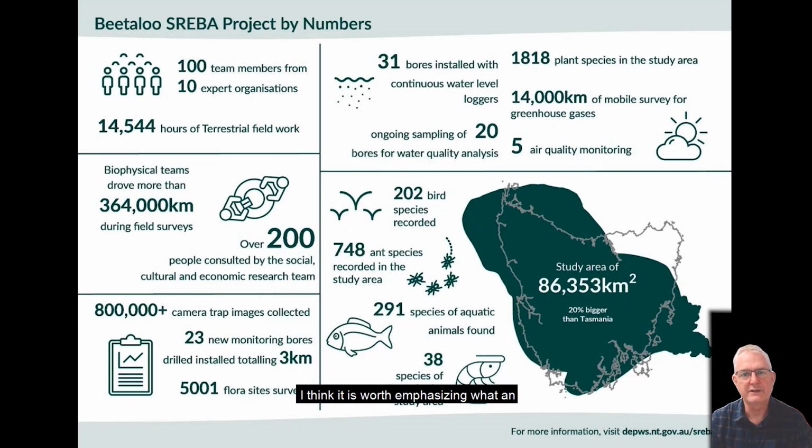I think it is worth emphasising what an enormous piece of work the Shriva was, and I'd like to acknowledge the hard work of the many people involved in delivering it. On your screen is a nice graphic that summarises a few interesting statistics from the Shriva. For example, the teams undertaking the terrestrial biodiversity surveys spent over 15,000 person-hours in the field. The water and ecology teams collectively drove over 36,000 kilometres collecting data in the region.